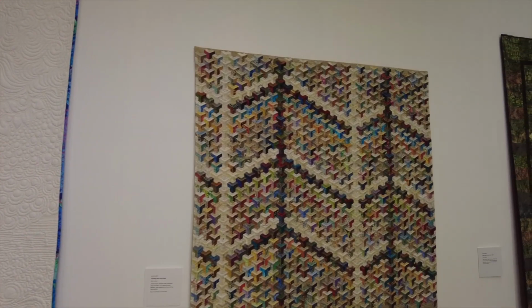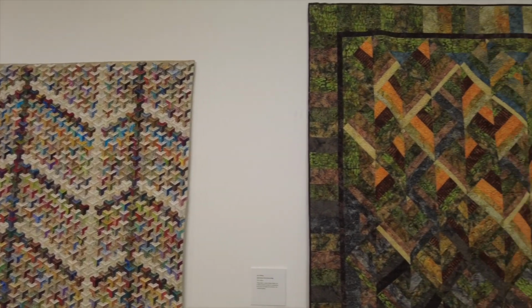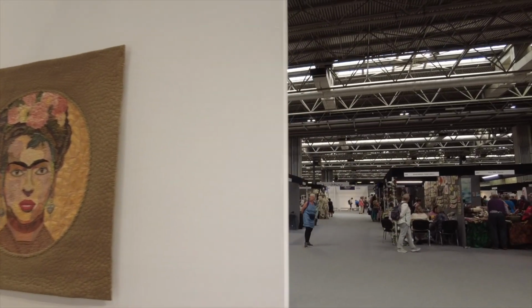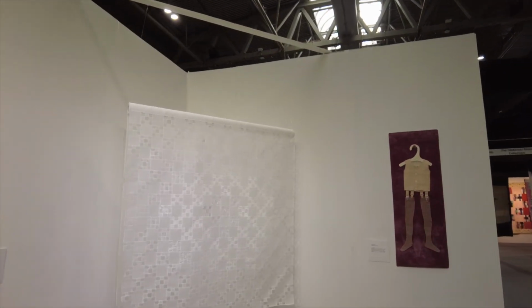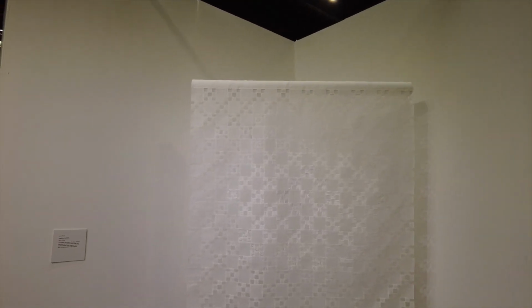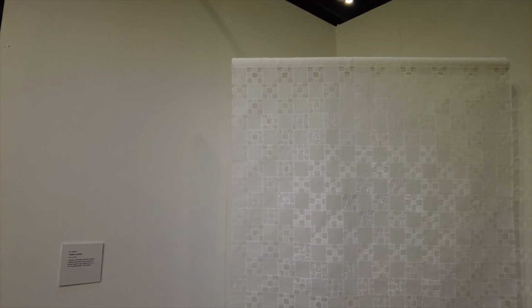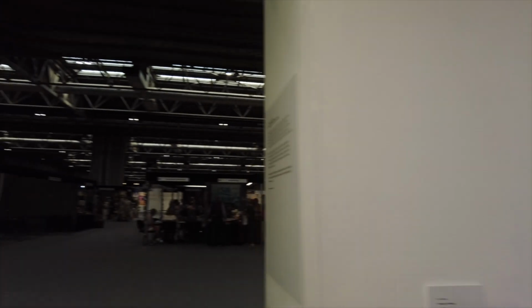We've got a traditional looking tumbling blocks. And then on the end, we've got a Frida Kahlo. And here's a really lovely one made of sheers. I don't know if the camera's even going to pick this up. And it says on the label 2 layers with space, all white without wadding. Silk organza. Super. Right, moving on.